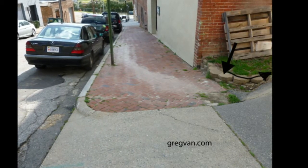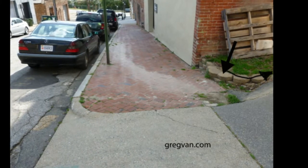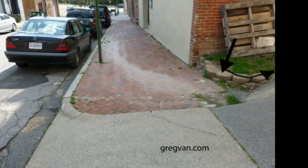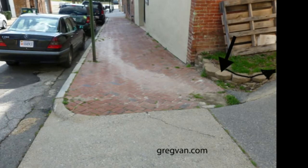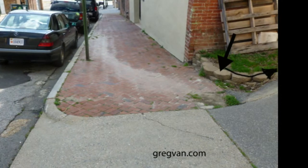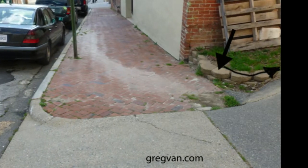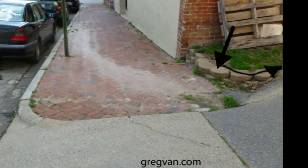However, I'd like to point something out here. It looks like the problem is there in the corner, and the arrow's not pointing to it, but it looks like where the brick and the concrete and the asphalt meet, and more like in between the brick and the asphalt, you can actually see some dirt there. Wouldn't be a bad idea to dig the dirt out and fill this area in with some concrete, and then you could eliminate your problem entirely. So in situations like this, you need to get a little creative.